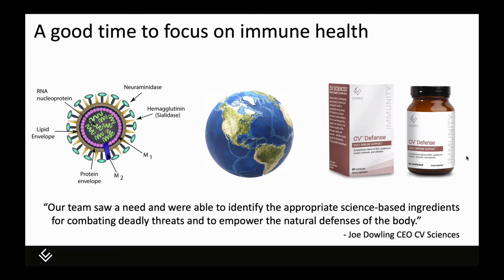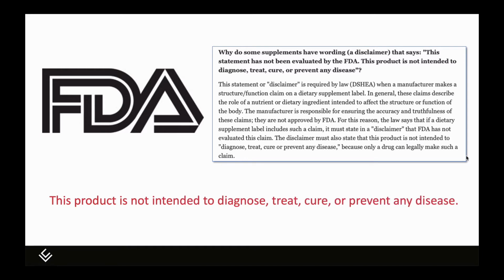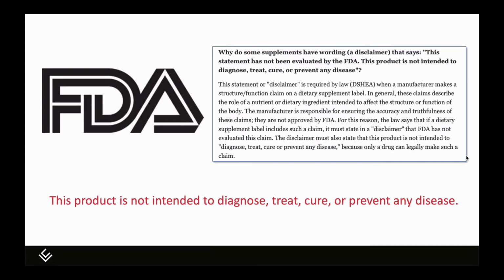CV Sciences, as well as some other manufacturers of dietary supplements, saw a need to create a product to help consumers support their immune systems. But to be clear, this product is not designed to diagnose, treat, cure, or prevent disease, including viral infections and especially COVID-19. The ingredients of CV Defense may alter the structure and/or the function of important aspects of the immune system, particularly as it relates to infection, but these ingredients are not approved by the FDA as disease-fighting medications.